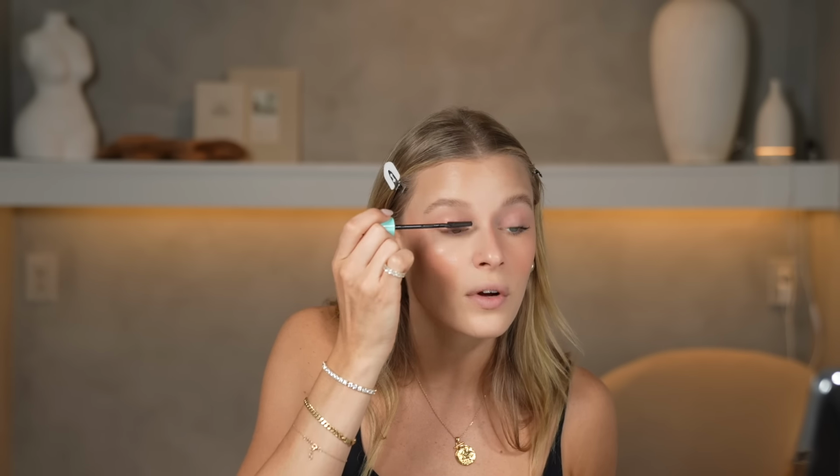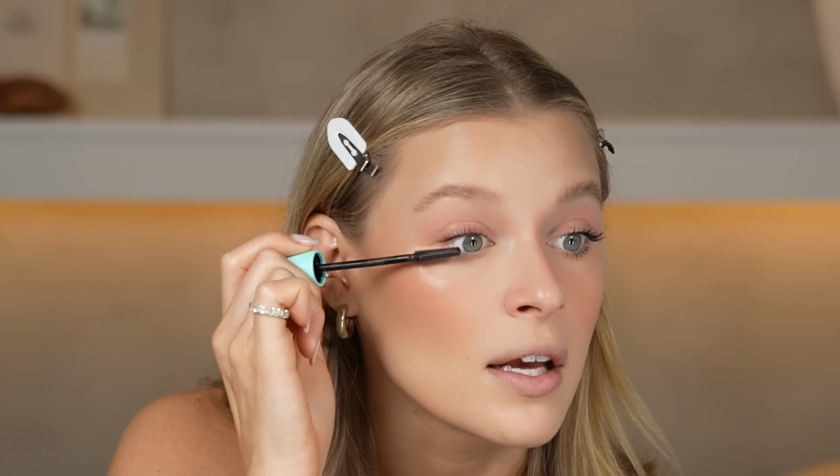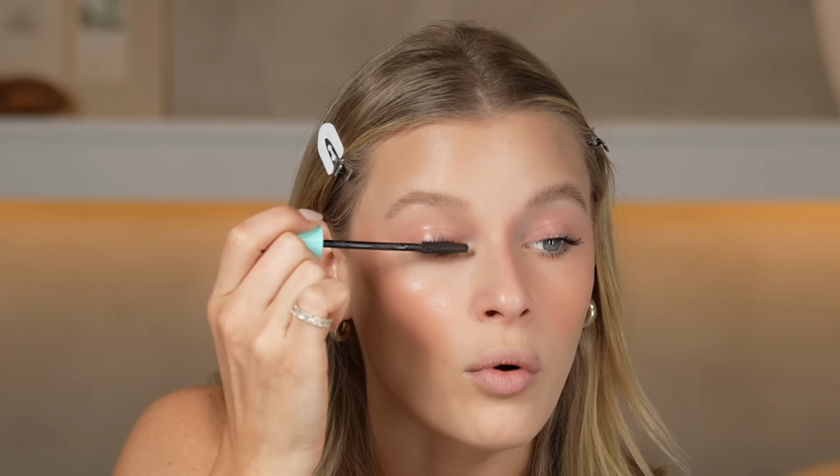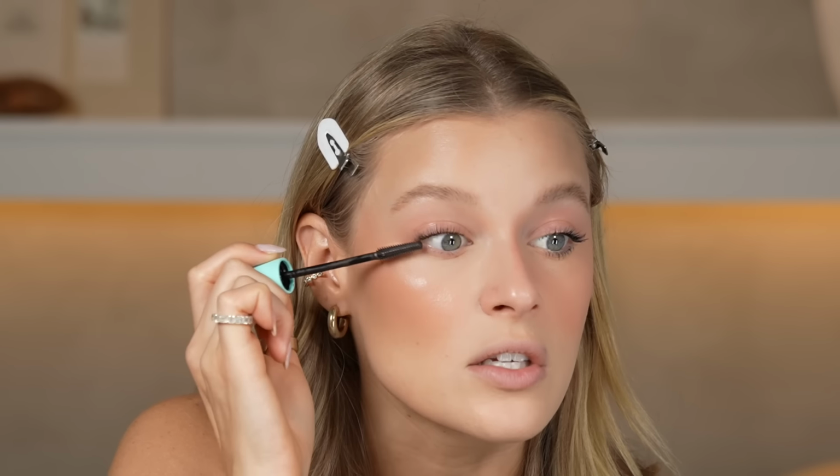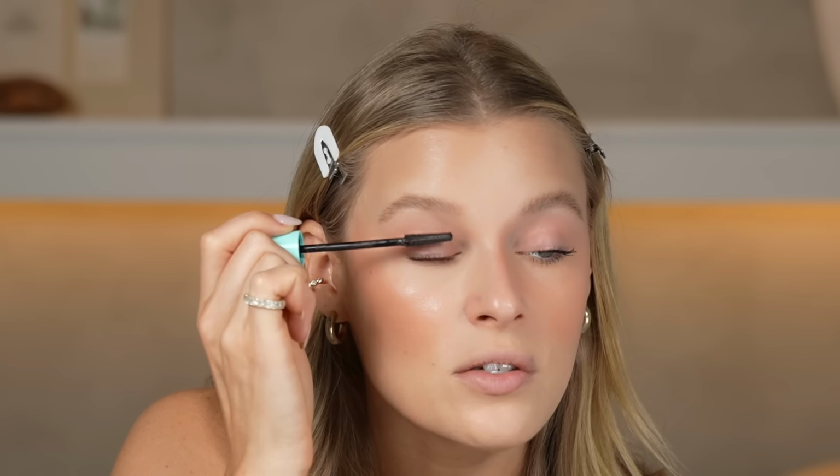I'm gonna use this SWEED Cloud Mascara in dark brown. I'm gonna go in to the root and kind of wiggle it in and then just gently pull through, and not blink each time. I'm just gonna try and get each individual lash, and I'm not gonna do the bottom lashes.